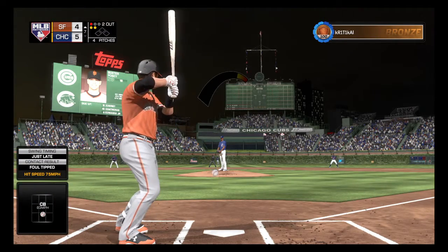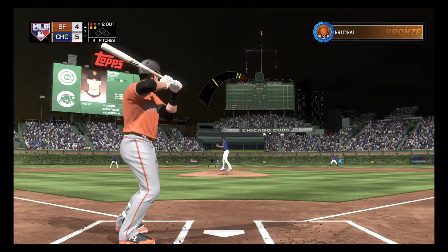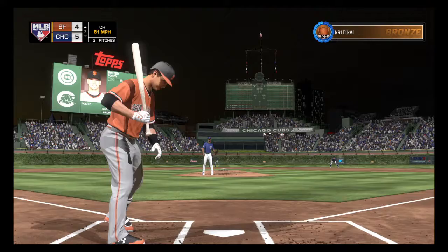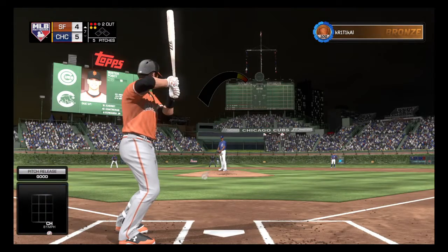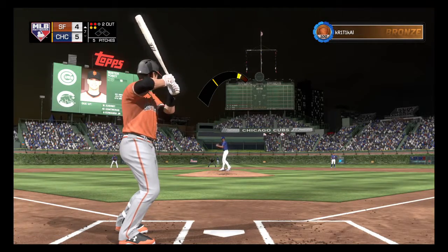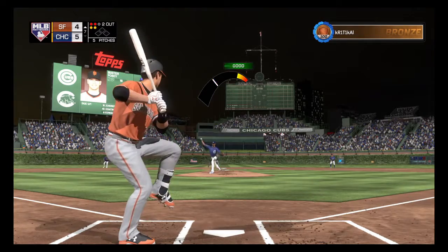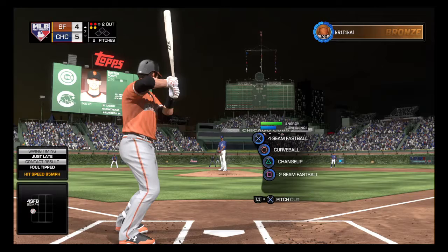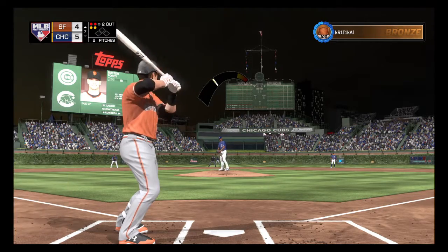Oh, he might have got away with one. 2-strike breaking ball that ended up being in the zone. I think he probably wanted that out of the zone, but fortunately, he just fouled it off. Starts to go around, but the home plate umpire says he held up, ball 2. Fouled straight back. Making him sweat out there. The 7th pitch coming up.